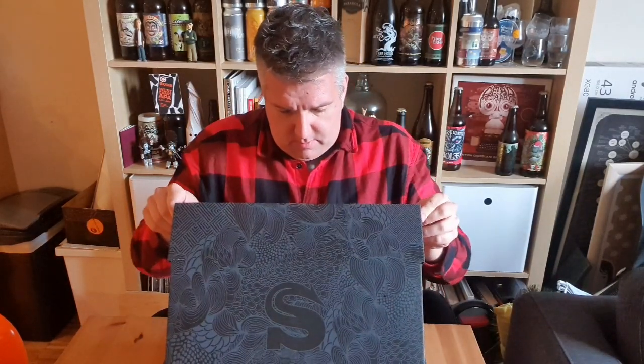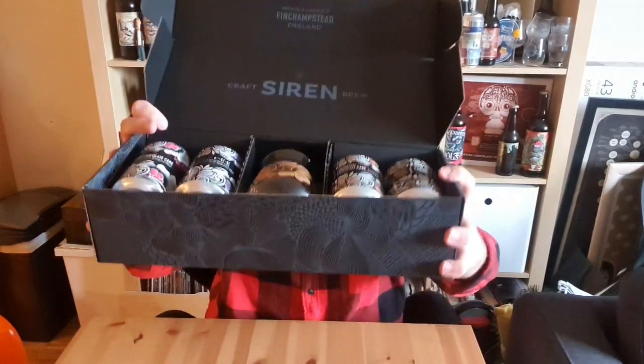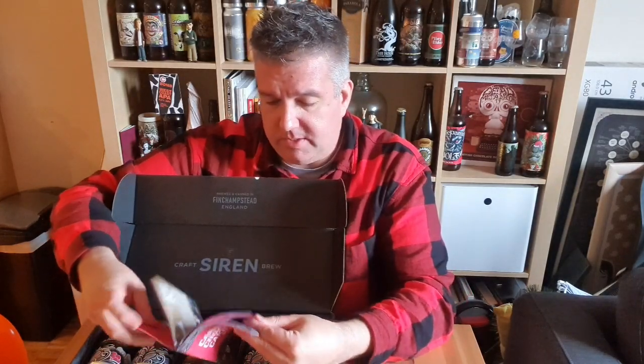Yeah, I don't want to get a spoiler because I know what three of them are. I think it's four. Yeah, there's four. It looks a beautiful piece of packaging. Look at that. What's this little fella going on here? Caribbean chocolate cake. Oh, it's like a little tasting guide type thing. Oh, that's cool. A bit of history. I did do a bit of reading up about it recently. Cool. Don't want to get spoilers.